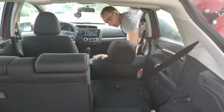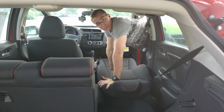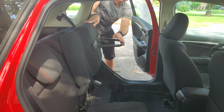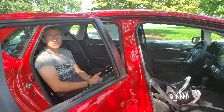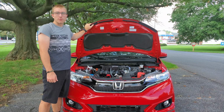And that's where we drop the passenger seat here too, to put something long through here. The third mode Honda advertises is tall mode. And the most innovative of all modes, refresh mode. Wow.